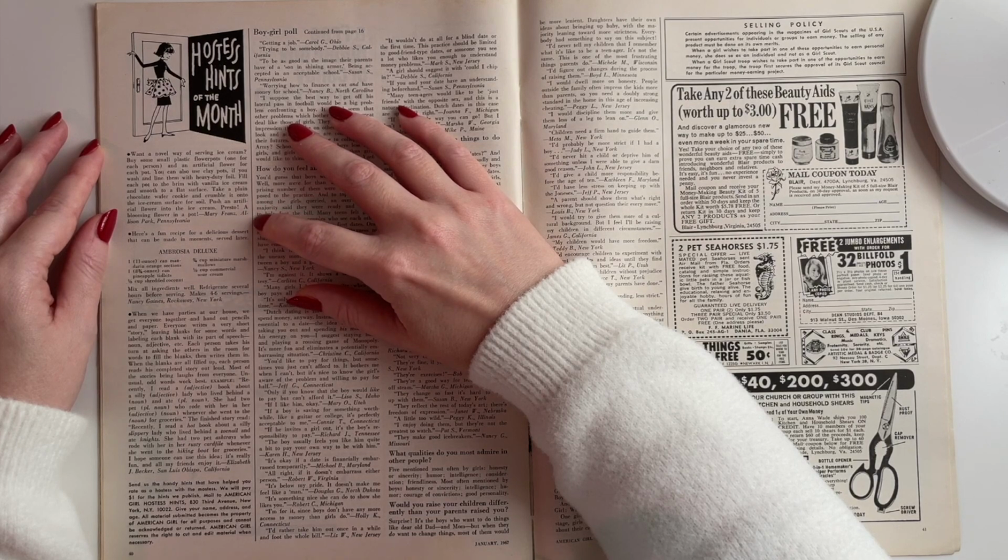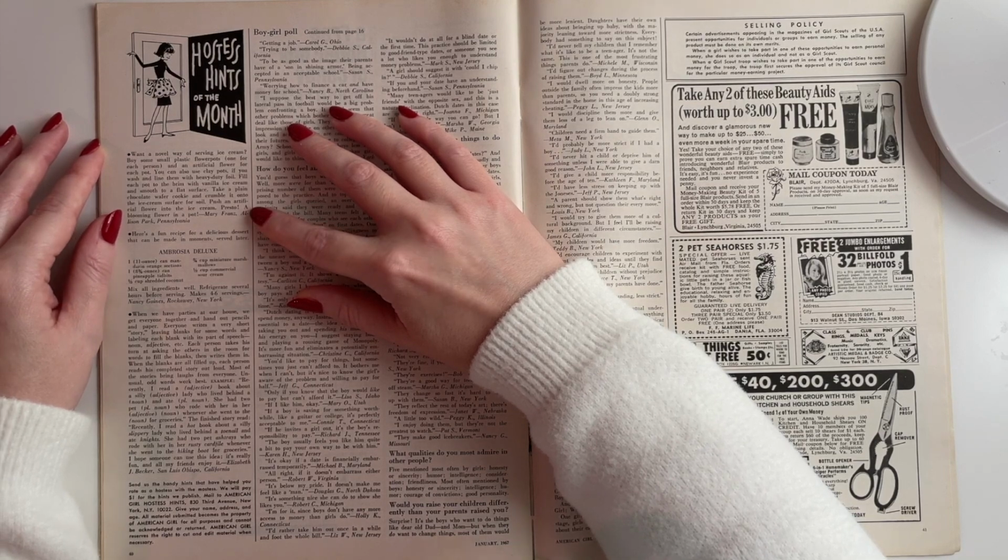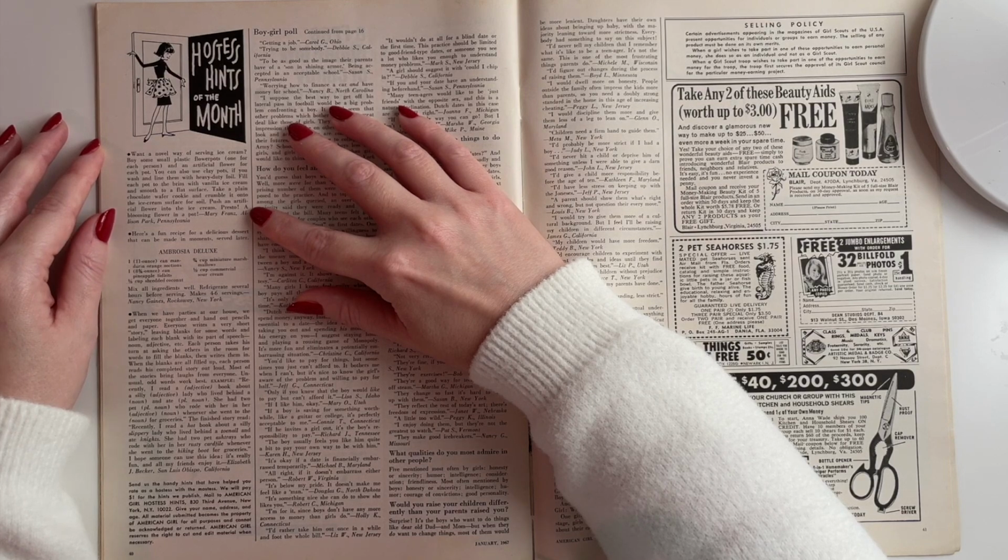That tip is from Mary Franz from Allison Park, Pennsylvania. I think that's a great tip. That sounds so cute. I would love that if I were stuck at a party or something and they were like, here you go. So cute.